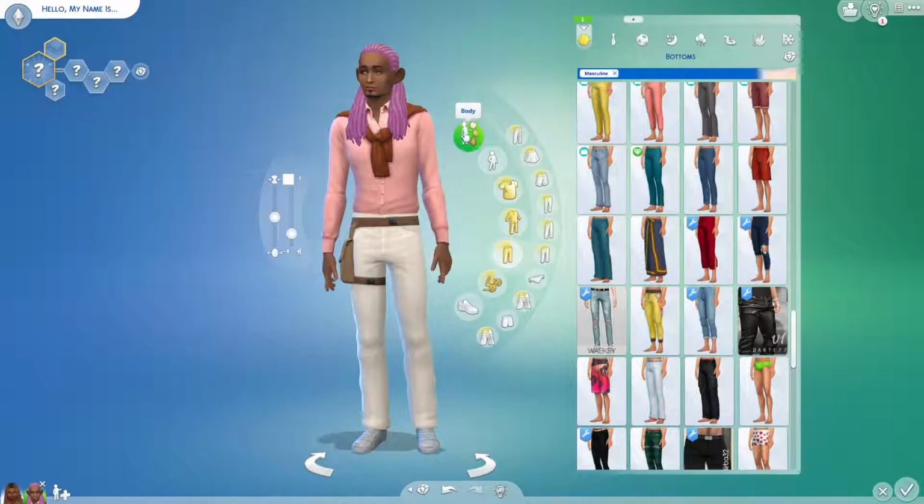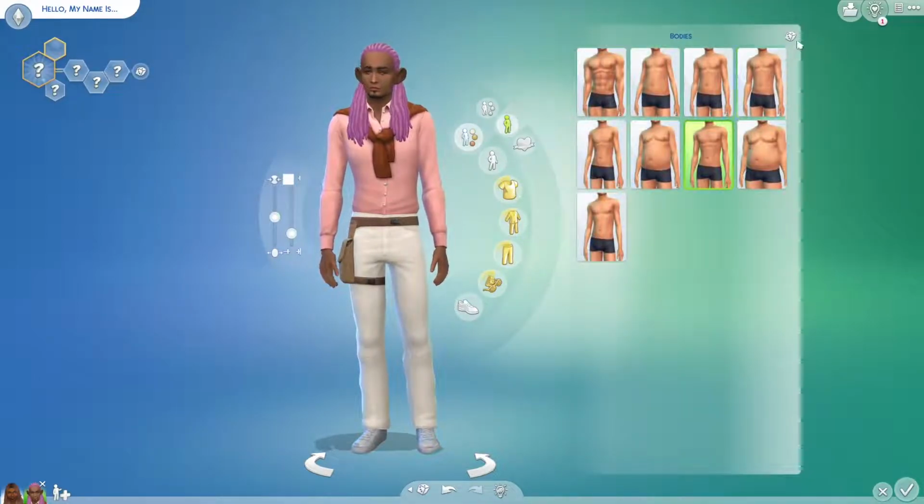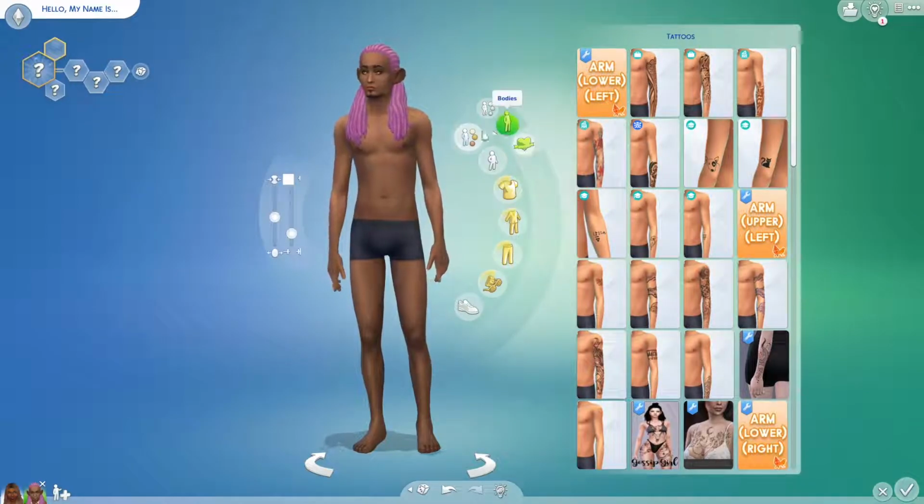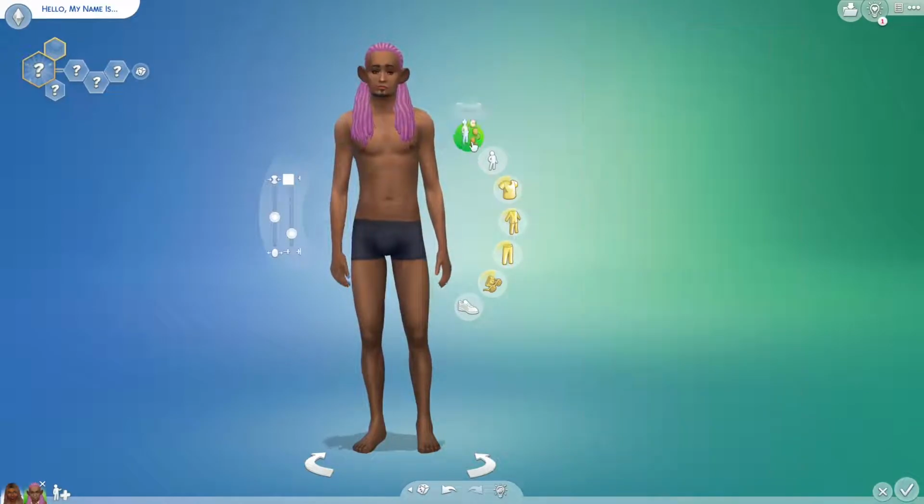Okay, body shape, my dude. Let's go ahead and randomize that. 1, 2, 3. Can you randomize tattoos? Because that'd be awesome. You can't. That'd be awesome if you could.